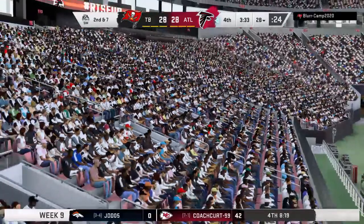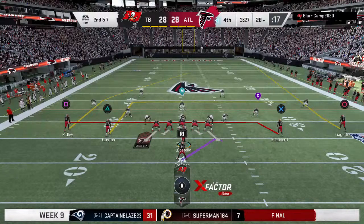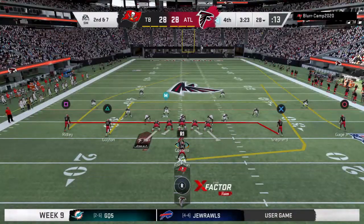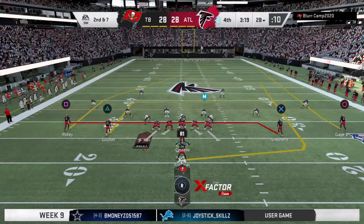Oh, it really has, especially as of late. Here's 2nd and 7 now from the 28. Push him back. Push him back. Hey, wahoo! 45, 45, 45, Mike, 45. Switch up, switch up.